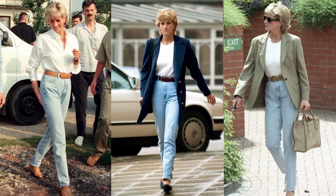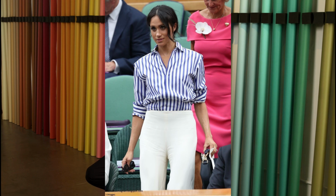Don't believe us? Just look at the style icons who swear by it. Audrey Hepburn, Princess Diana, and more recently, Meghan Markle and Victoria Beckham all embrace the timeless appeal of a white shirt. Now, how can you incorporate it into your wardrobe?